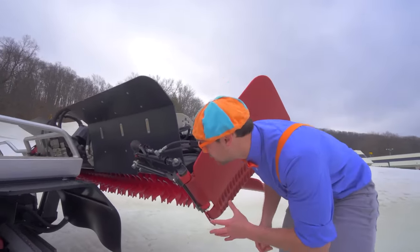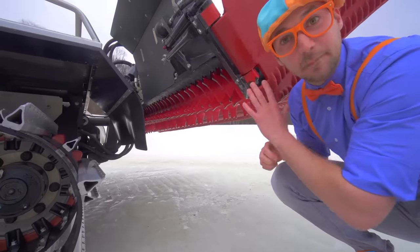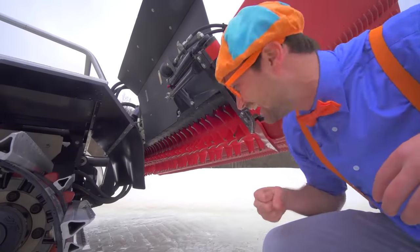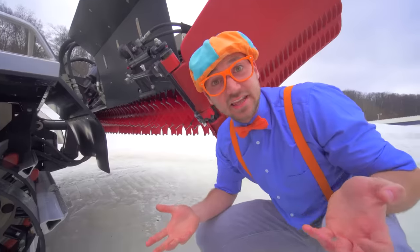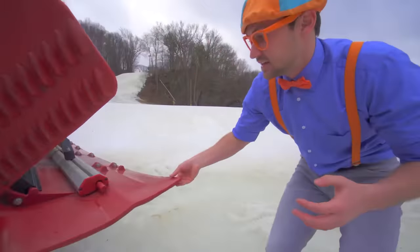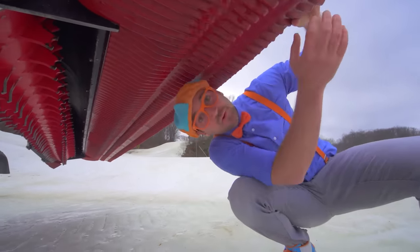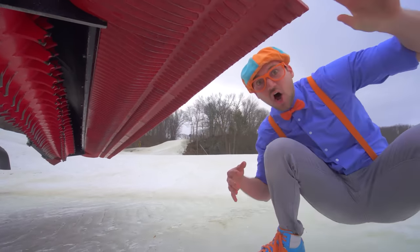Look at this. Whoa, this is the tiller back here. You see that? That's the barrel, and it has a lot of teeth on it. It crushes and rips up the ice and the snow. So then from there, the flaps, see these? These are the flaps. And these little ripples, they create what's called corduroy. Whoa, it smooths out the snow.